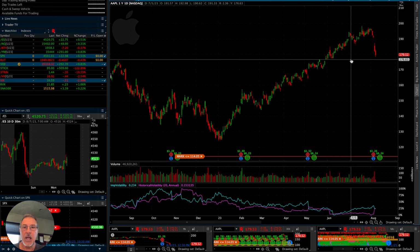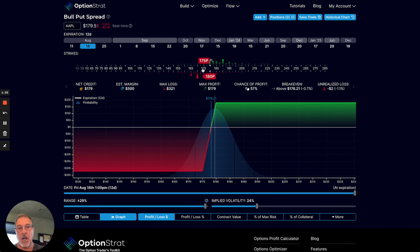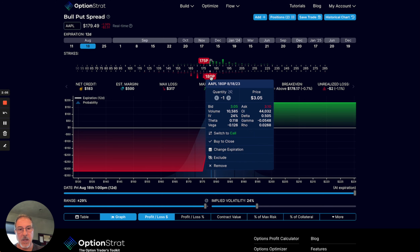That said, there's also enough fear in the market that a lot of people are buying puts. So what do I want to do? Well, I want to be the guy to sell them this 180 put because a premium is being paid for this. They're paying $300 right now for this 180 short put.